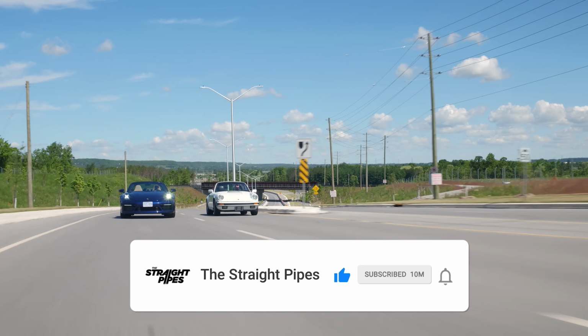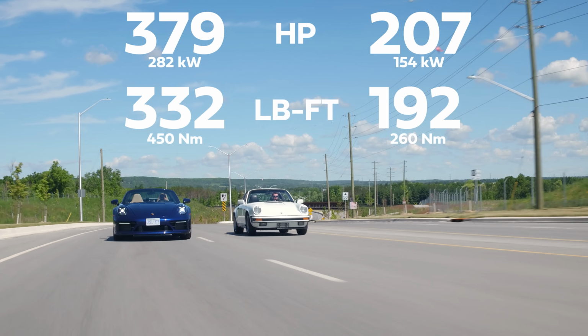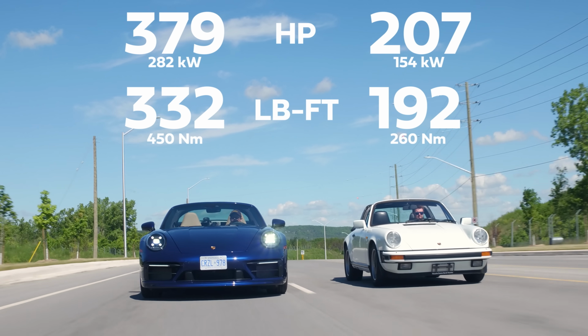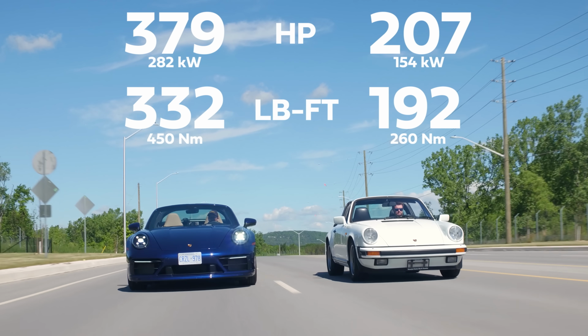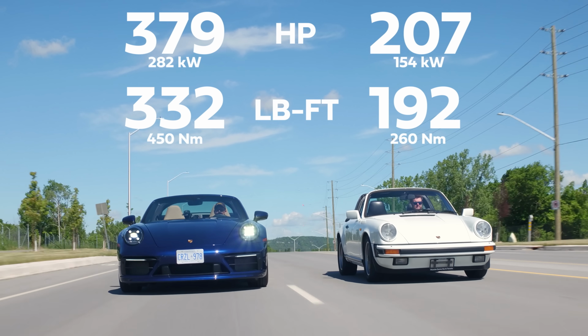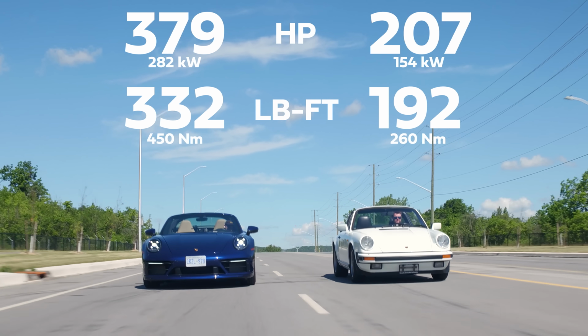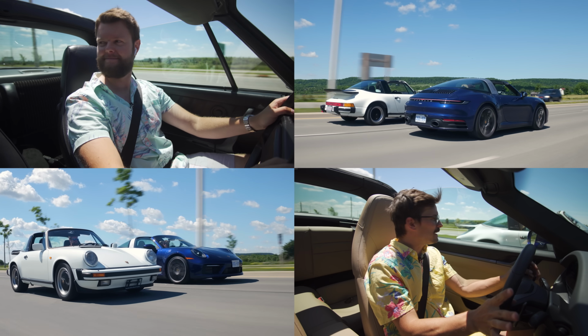That 2021 has 379 horsepower and 332 pound-feet of torque from a 3-liter twin-turbo boxer 6-cylinder. And this 1986 has 207 horsepower, 192 pound-feet of torque from a naturally aspirated 3.2-liter boxer 6-cylinder. So I guess let's compare the speed. Ready?